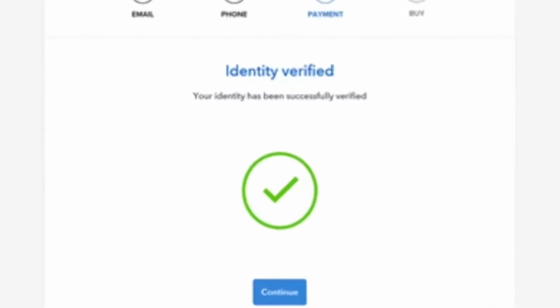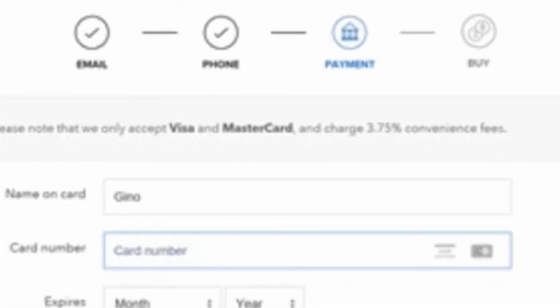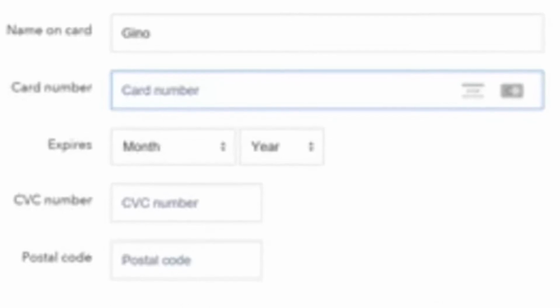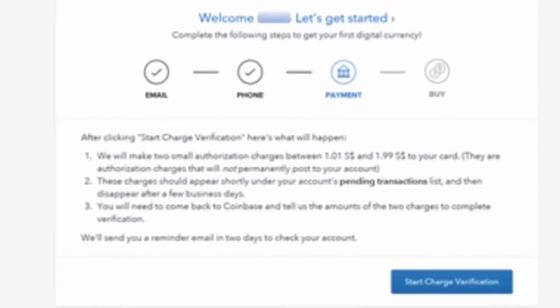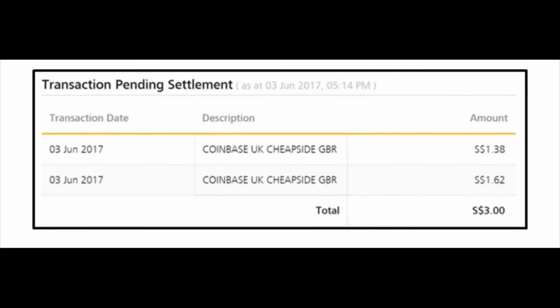Once that's uploaded and verified by Coinbase, you'll be able to move on to verifying your banking information. This is where your bank account and routing number come into play because you want that stored on file, so when you make your crypto transactions, they can come to and from your bank account. Next, you're going to select Start Charge Verification, which is basically Coinbase making two small pending transactions to your bank account. It's really their way of proving that you have access to that bank account and that it's valid.